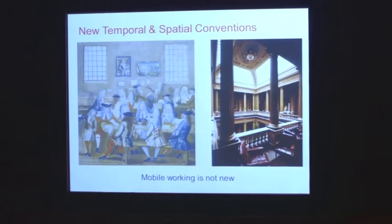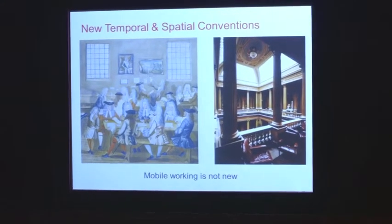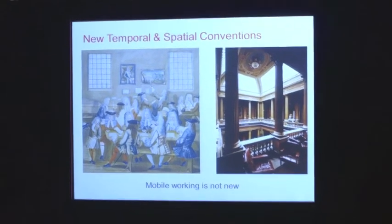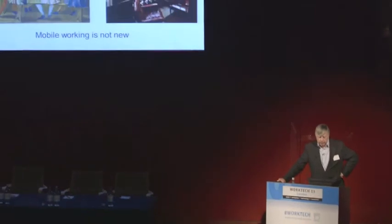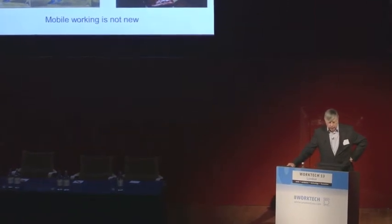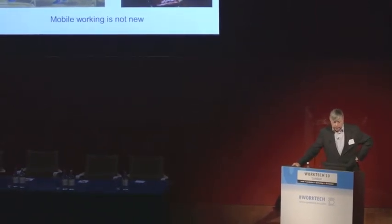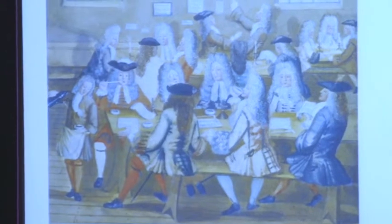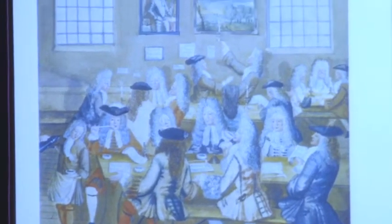And it doesn't take much of a historian to work out that this was not exactly a new idea. When the Corporation of Lloyds was establishing itself in the beginning of the 18th century, guess where they did their business? In the coffee house, the Starbucks of its day. There they are, these gents with their hats and their documents and their pipes, working away in a public space.